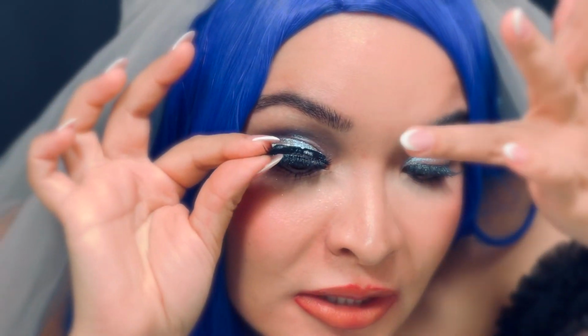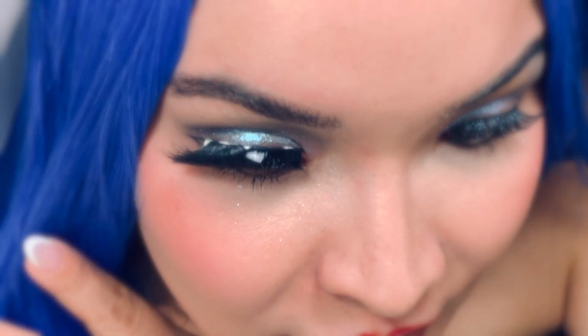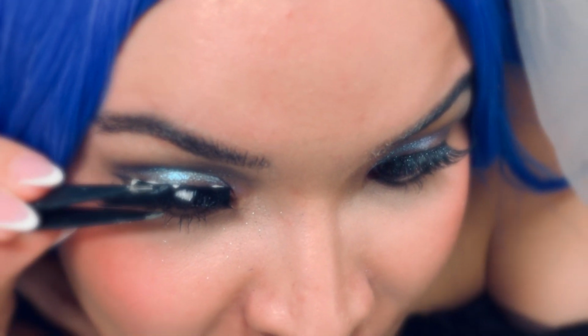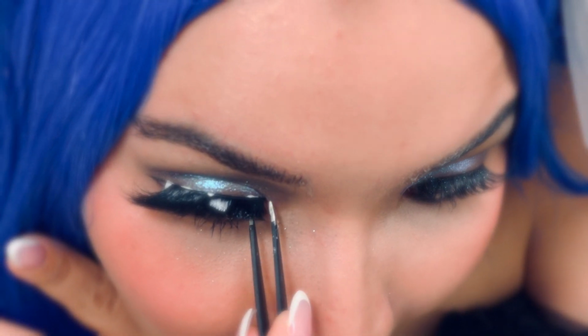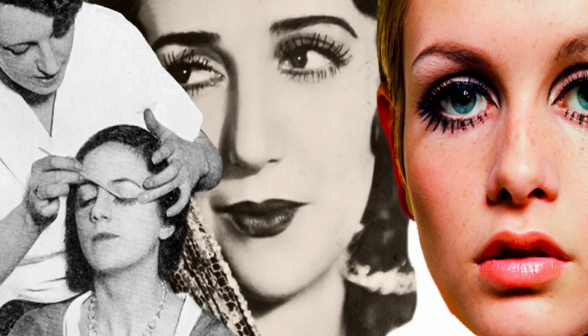Now I do recommend measuring your lash, putting it on top just like I did, and just seeing how it fits with your eye. I actually like the way that it looked, so I'm just gonna put it straight on, and I just put some glue on and pop that on. Oh, that is so pretty. It's so dramatic. Lashes always complete the look. I'm gonna just pop that on.